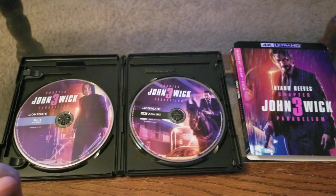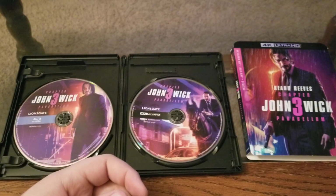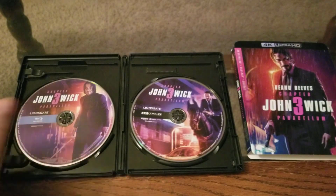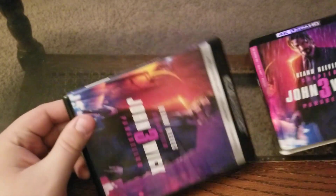It's not just the digits. It's a lenticular holograph, whatever. You just download the Lionsgate Play, or Lionsgate VIP app, and you scan it. It's really easy, and then you have to log in to your Vudu on the app. But I digress. An amazing movie.